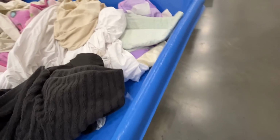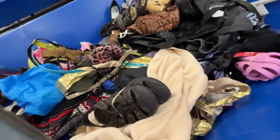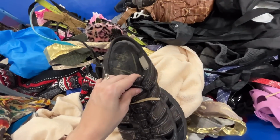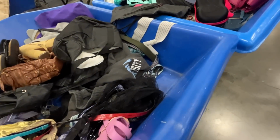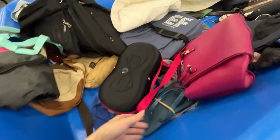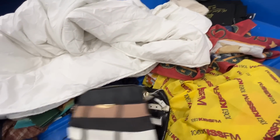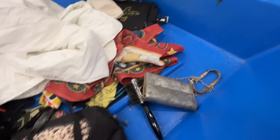There's no real rhyme or reason to the bins today. This is a Sunday. It's usually a little quieter here. They don't like it when I film in here, so sometimes I have to cut out pretty quickly. If you are sensitive to heat, do not come here when it is hot outside. There's no air conditioning. It is very hot here today.